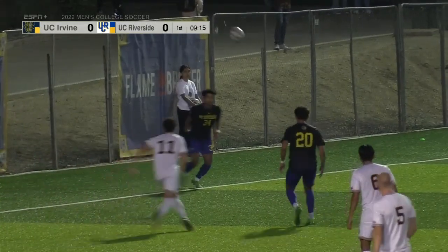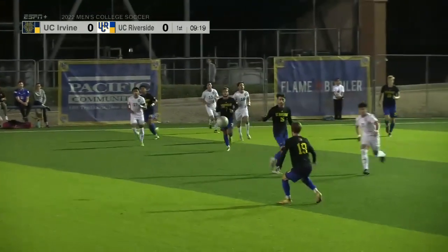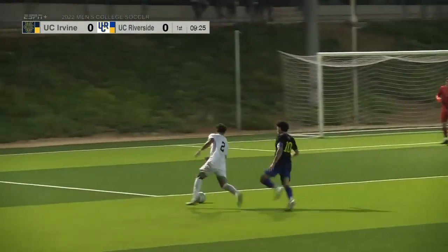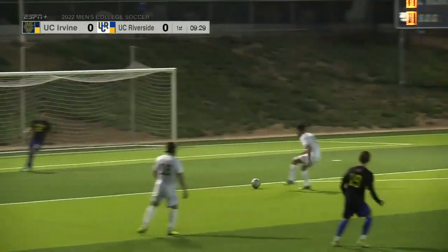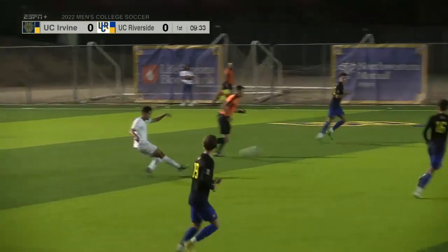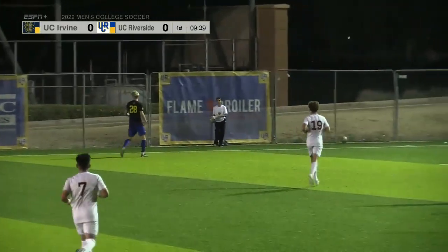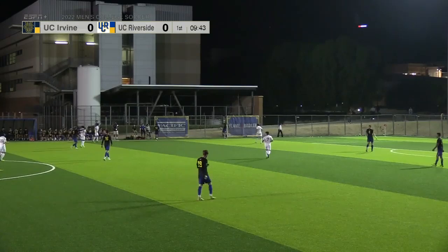There's Andrew Alexander, throw in. Brendan Clark, Florida native, looking for Issa Badawia, but good defense. He was marked well by Eddie Baruman. Good ball, little too strong. Anteaters trying to counter there.